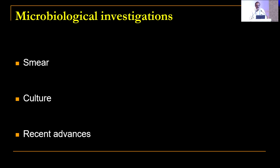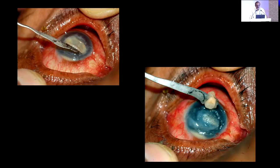How about the microbiological investigation: smear, culture, and recent advances? One of the things which you should really do is to take the specimen correctly. Unless you take the specimen correctly, the microbiologist is not going to give you a correct answer. And one advantage in fungal ulcer is you can take it like a plaque. When you take it like a plaque, it serves two purposes. One, it gives diagnostic material for the microbiologist. Second, it acts as a therapeutic debridement so that the drugs can reach the deeper parts of the cornea in a much more perfect fashion.